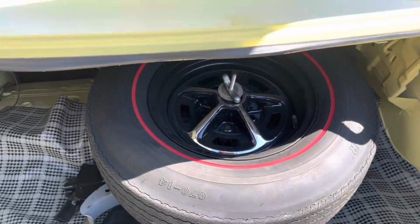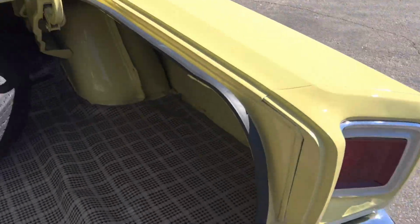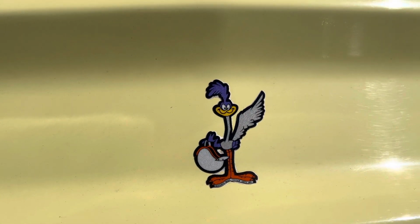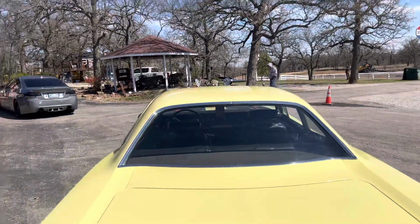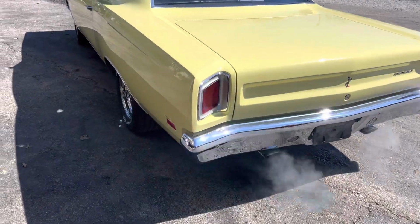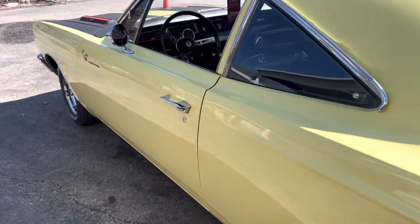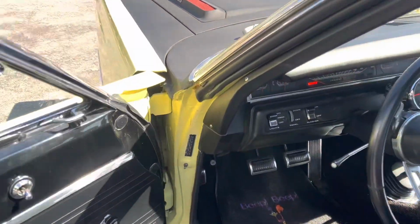Factory G70 14 spare, jack, handle, and base. It's super nicely detailed and painted all the way through. Listen to that Mopar exhaust. All of the glass is Plymouth Mopar glass. It's 40 degrees here this morning, so it's steaming a little bit. Not many Mopars made it through with the original quarters, floors, and trunk pan, but this one did.